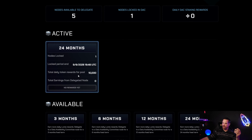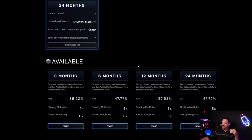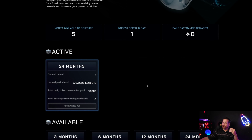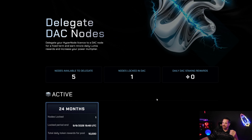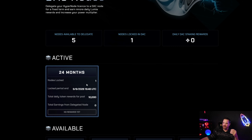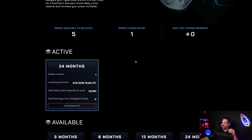And daily rewards tokens for the pool is 10,000 shared between that. But my understanding is that they're going to basically give extra nodes to people that delegate to this 24-month pool, like a 2x multiplier for people that do that, as far as the remaining nodes that were unsold, the tokens that would go to those. So I still need a little bit more information as to actually if they're going to be airdropping nodes or just airdropping tokens with that.